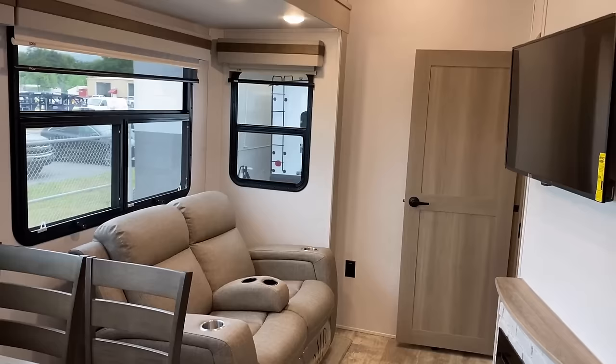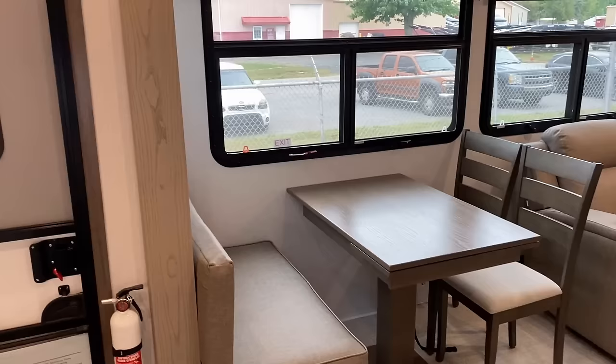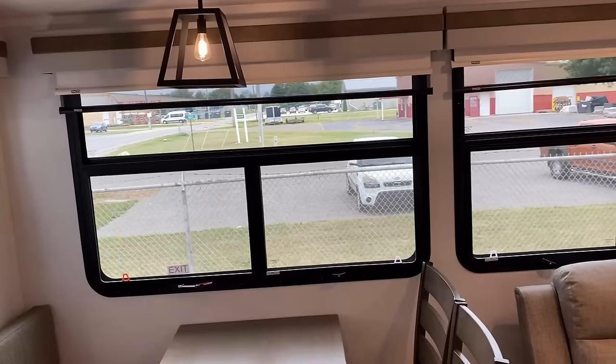So Rockwood and Flagstaff's fifth wheels, it's only their upper end trim package. So Rockwood calls it Signature, Flagstaff calls it Classic, but they only offer their highest features. You might notice the dual roller shades, the blackout day and night shades. And this floor plan does bring us some really nice campsite window coverage.